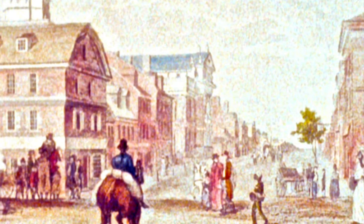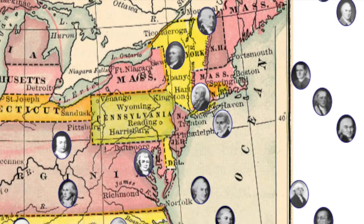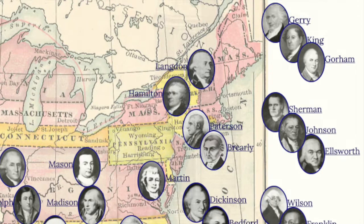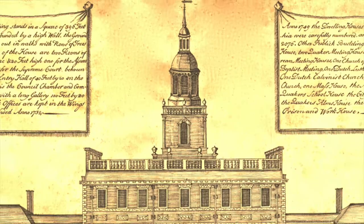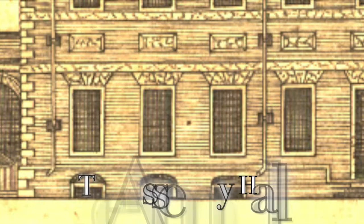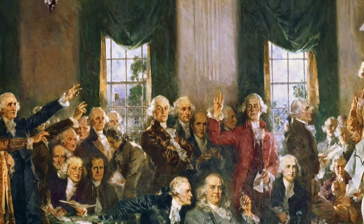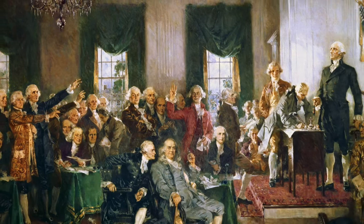Fifty-five delegates from all but one state poured into town. It began with some quick sleight of hand by Pennsylvania's early arriving delegates that transformed the whole affair to be not just a tinkering of the Articles as planned, but an expedition to blow them up and start over with something new.